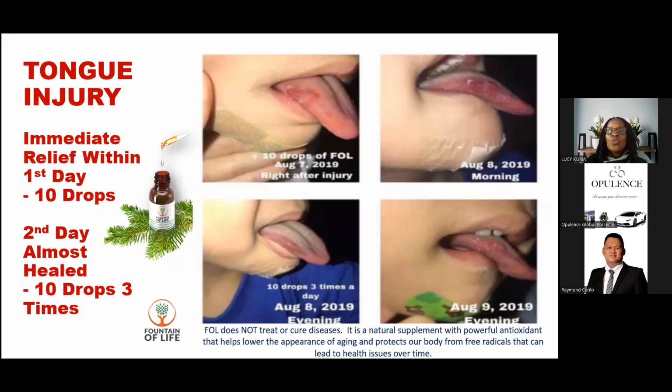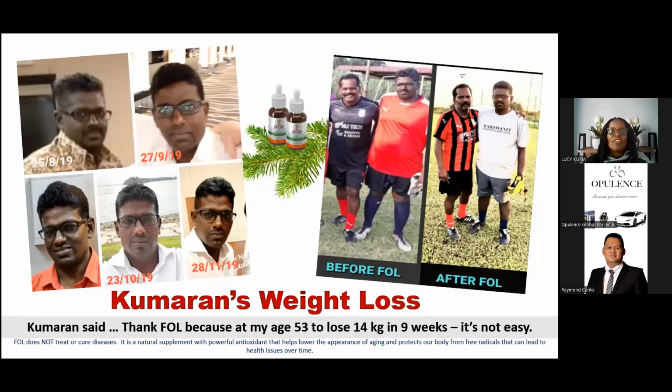So you can see the wound over there, the first day, 10 drops of Fountain of Life right after the injury. That was on the 7th of August. On the 8th of August, we can see, in the morning and evening. And on the 9th, the tongue was nearly healed. That's the power of Fountain of Life.